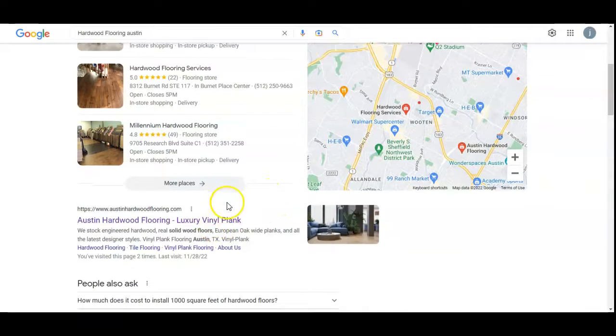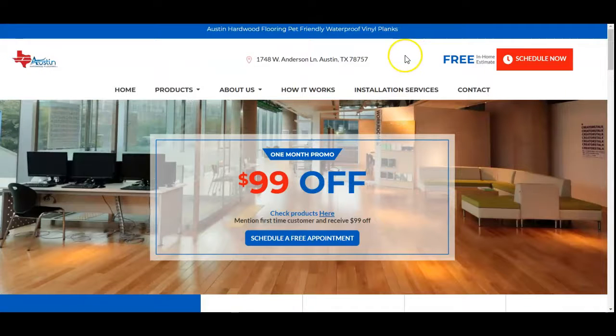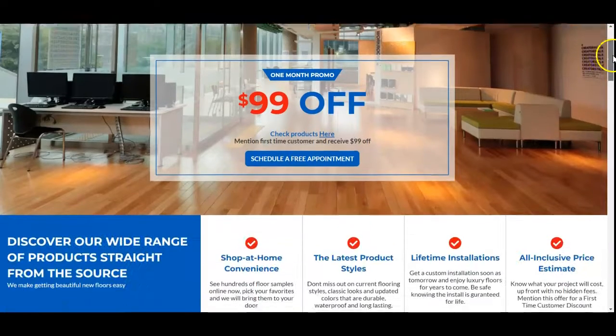So then you're going to have your organic rankings. Your organic rankings are by the strength of your website. So let's take a look at what the strongest person's website looks like. So Austin Hardwood Flooring. Just taking a look at their website, structured pretty similar to yours. They got their logo, their schedule now. They don't have a click to call, which you do have over them. That's super important to have just for those quick conversions.